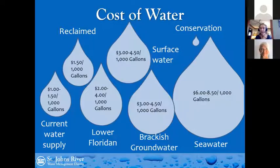You may have seen a campaign that launched a few weeks ago called One Florida Water. There is an increased emphasis in the state on looking at reclaimed water, all of our sources, and making reclaimed water available for potable uses, treating it to an even higher standard. But we're in the early days of that being a viable option, but it is being explored.